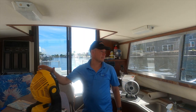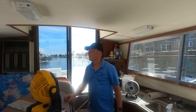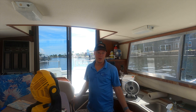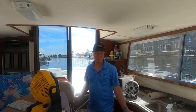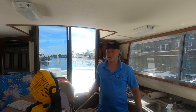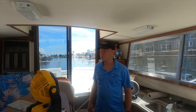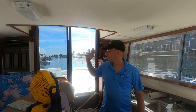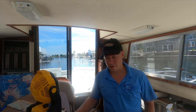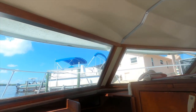My best friend right here is my cordless DeWalt fan. This time of year, it's definitely warm out. But anyway, this 1976 Uniflight, never seen one before. Like I said, this is not a very long boat, but the space inside is crazy. This owner's kept it almost entirely original, the original Crusader 454 gas inboard engine. He's added a little window air conditioning unit and the original refrigerator and everything. So this boat could be a really, really fun project.